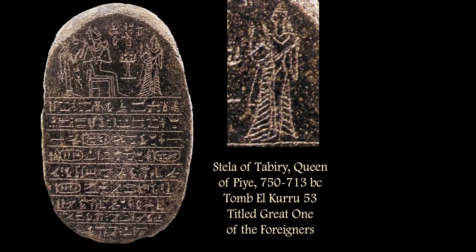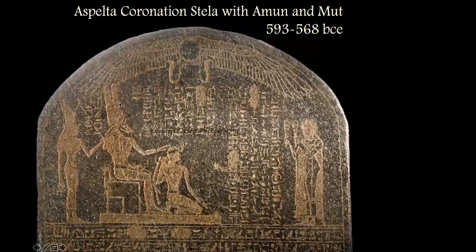Here, the Queen of Piye, or one of the queens of Piye, Tabiri, who is named in this stela, and her title, Great One of the Foreigners. So she was probably a woman from one of the foreign nations or another. All right, this is a really important piece of evidence for Nubian matrilineage.